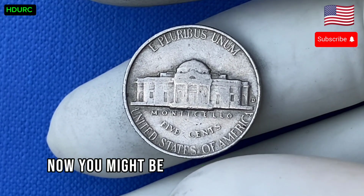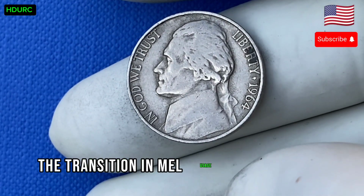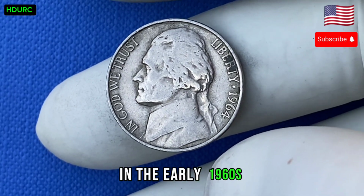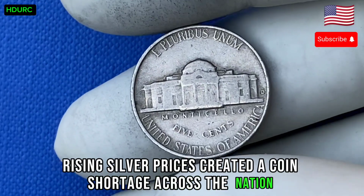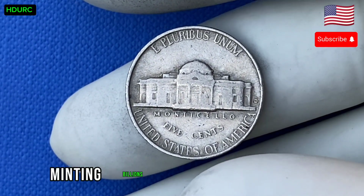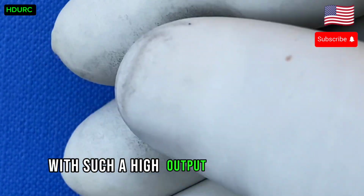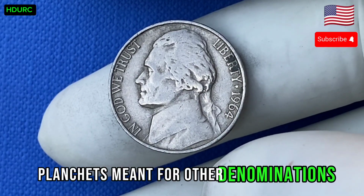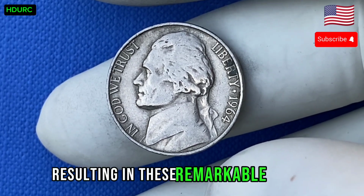Now, you might be wondering, how could such an error occur? The transition in metal usage was a chaotic time for the U.S. Mint. In the early 1960s, rising silver prices created a coin shortage across the nation. To meet public demand, the Mint ramped up production, minting billions of coins in 1964 alone. With such a high output, mistakes were bound to happen. Planchets meant for other denominations occasionally found their way into the wrong presses, resulting in these remarkable errors.